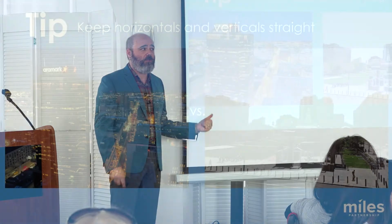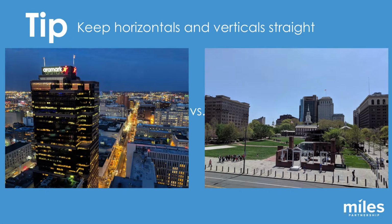And then just a couple other notes in terms of what we see in the platform. Stuff that is properly formatted works better than stuff that isn't. So see how the horizon line is nice and straight here and then isn't over there? We want to keep our horizontals and verticals straight. Also nice bright colors here.